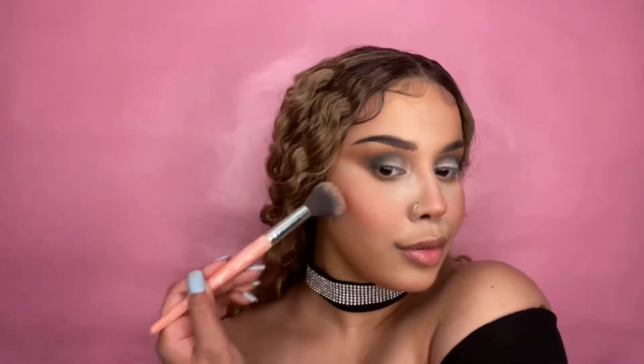I'm going to be going in with my Kylie Jenner blush. I have no idea why my clip didn't show up. But yeah, this is the Kylie Jenner blush. I am obsessed. As you guys can see, I add blush everywhere, and yeah, I'm obsessed. I'm going to be going in with one of my fluffy brushes and just swipe off all the excess powder.